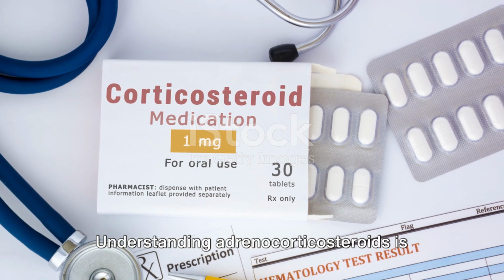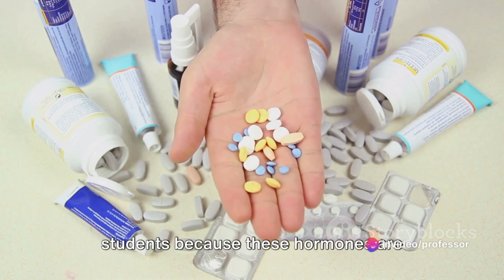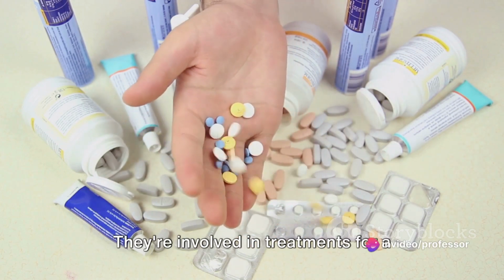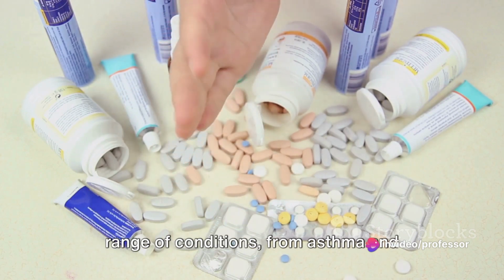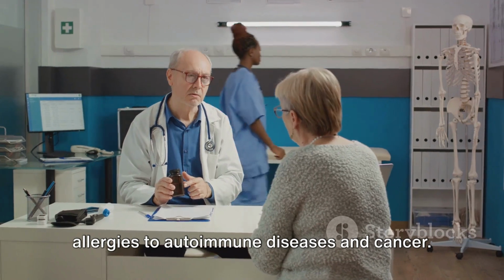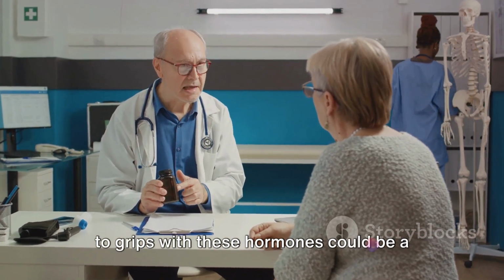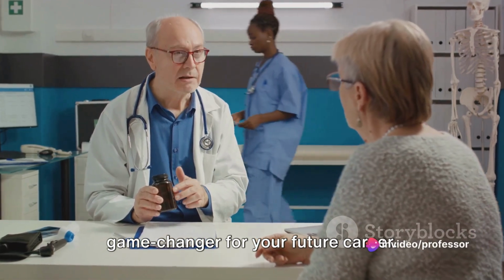Understanding adrenocorticosteroids is particularly important for medical students because these hormones are commonly used in medicine. They're involved in treatments for a range of conditions, from asthma and allergies to autoimmune diseases and cancer. So, if you're studying medicine, getting to grips with these hormones could be a game changer for your future career.